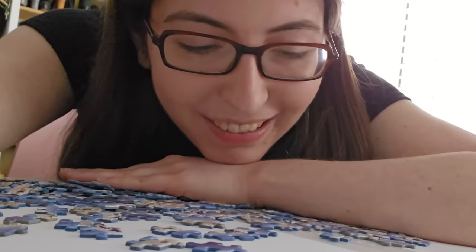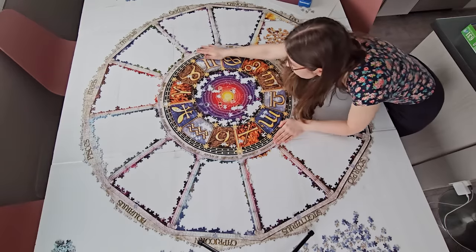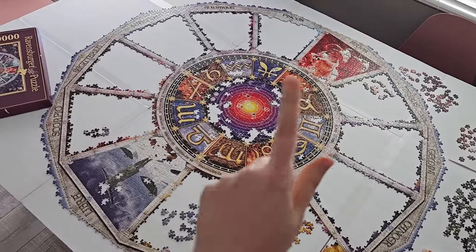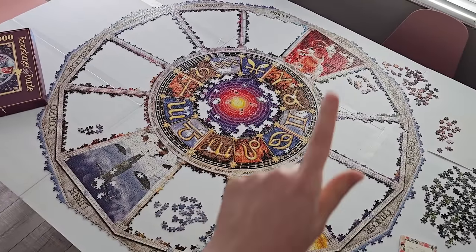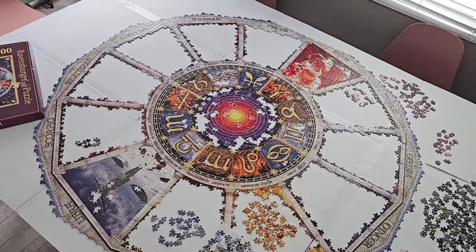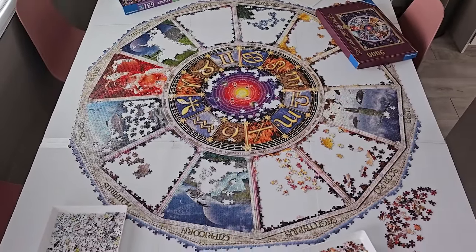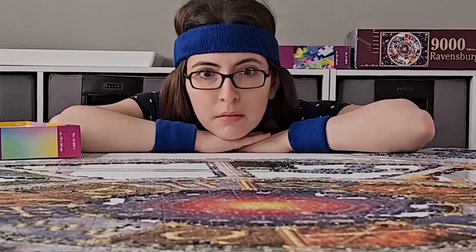Oh my god, I swear I blinked and another 3 hours went by. I officially have 2 of the 12 wedges almost entirely filled in. I honestly think I might be able to finish all of the wedges today. Oh my god, I can't believe I'm actually gonna do it.